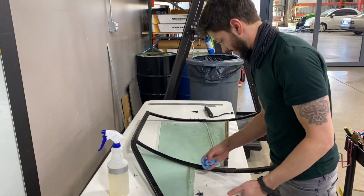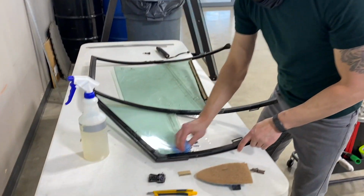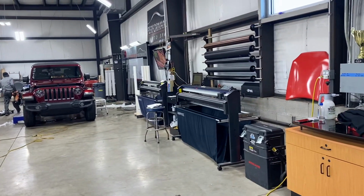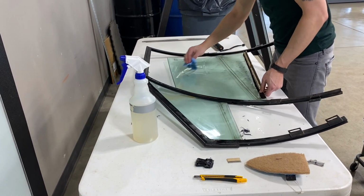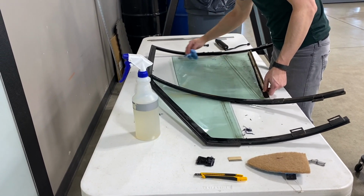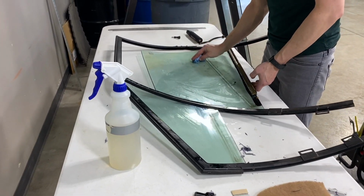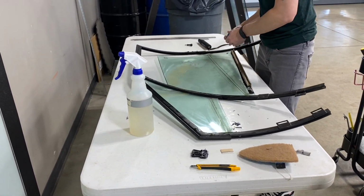Getting the plot made, if the plot works. So there is a plot, which is on this computer over here. They have this car in their registry of cars. Sometimes the plots aren't quite right, so we'll find out. He's gonna finish cleaning this up.